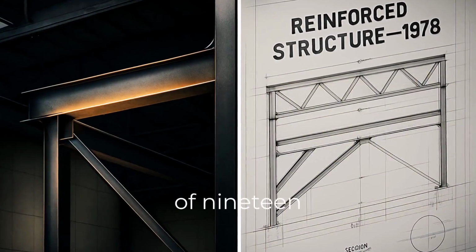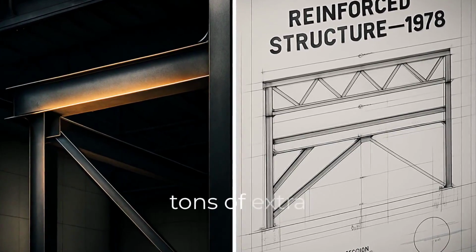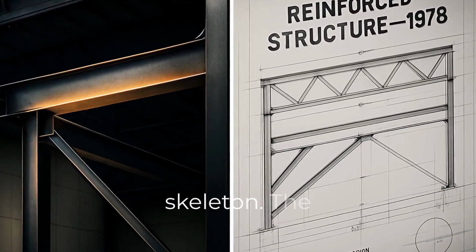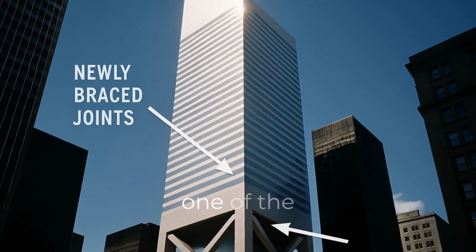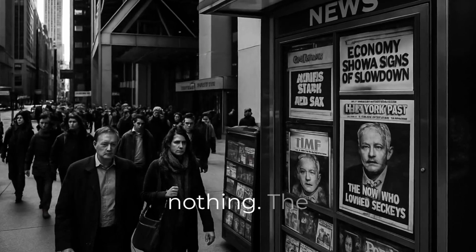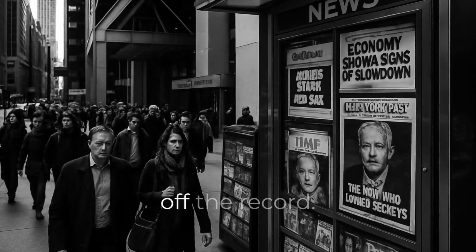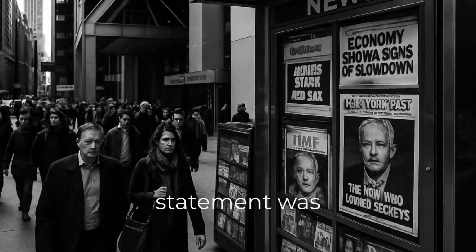By late autumn of 1978, the retrofit was complete. Thousands of tons of extra steel secured the tower's skeleton. The Citi Corp Center, once a potential death trap, was now one of the safest skyscrapers in New York. And yet, the public knew nothing. The entire crisis had been kept off the record. No newspaper covered the danger, no official statement was made.